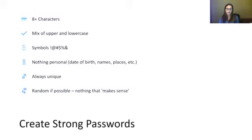You want to make sure that they have a mixture of upper and lowercase letters. You want to make sure that they're using symbols. We would recommend more than just one. You want to make sure there's numbers in there. We also want to make sure that they are not using anything personal, things like names of children, names of pets, places that we've lived, anything like that, even your favorite sports team. You don't want to use anything that's guessable in that way.